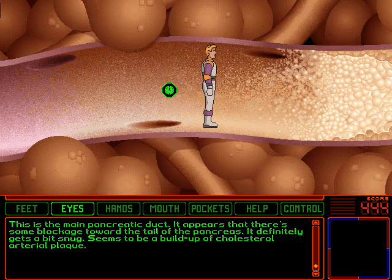This is the main pancreatic duct. It appears that there's some blockage toward the tail of the pancreas. It definitely gets a bit snug. Seems to be a buildup of cholesterol arterial plaque.